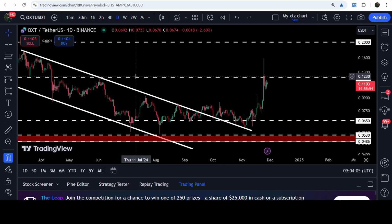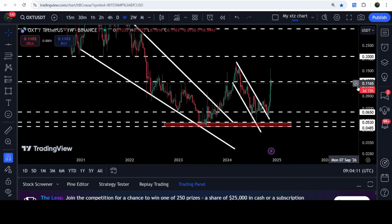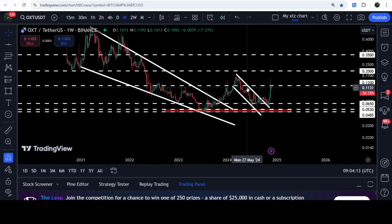And now it is trying to break out this long-term resistance of 12 cents. That is also another very long-term resistance. If we take a look at the weekly time frame chart, then you can see that this 12 cents has previously been working as resistance here, resistance here, resistance here, resistance here, and resistance here as well. And therefore, again, it is a very strong resistance.